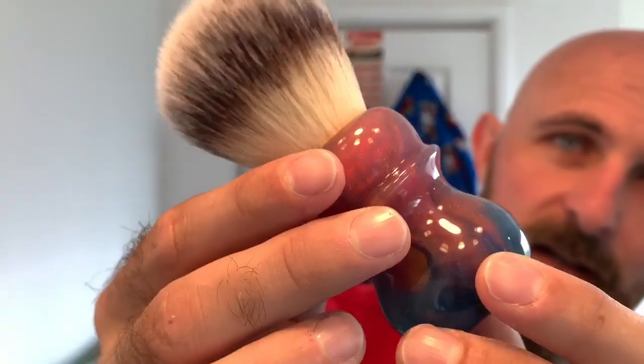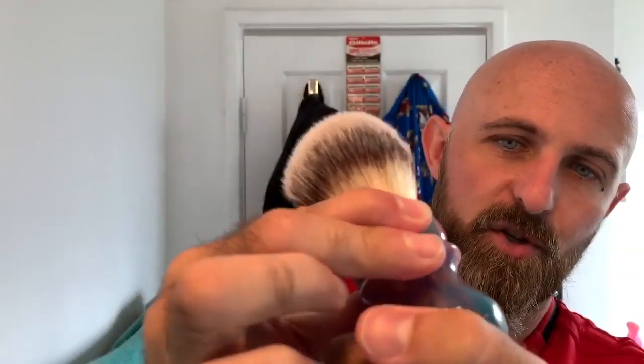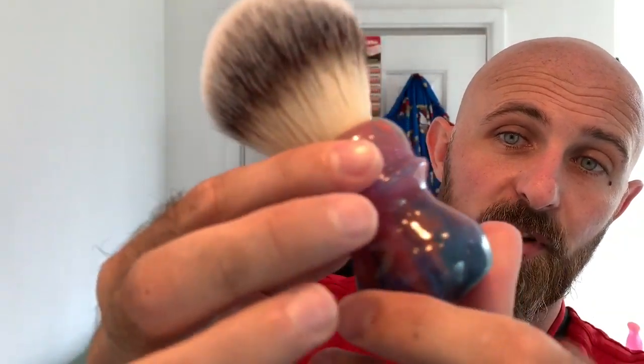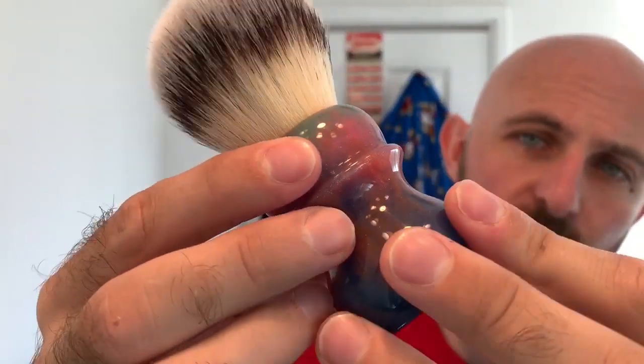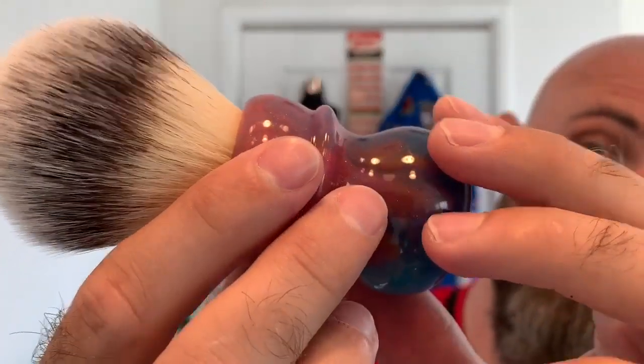The brush for today was my Craving Shaving Siri brush, which is a stunning brush, beautifully made. Not a single striation or mark or anything on this handle. It's just perfect. No tooling marks, no sandpaper marks, just perfectly smooth. I can't see any imperfections really in the resin at all. I can't see anything wrong with it.